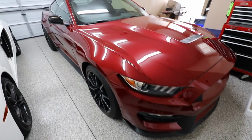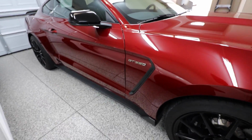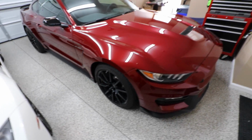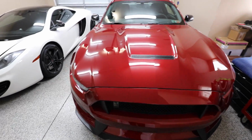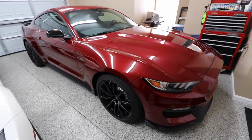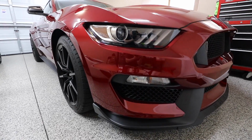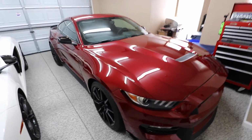Just got done with the coating on Grady's GT350. Came out really nice, really happy with it. I used OptiCoat gloss coat for him. This should last him at least 2 years with proper maintenance and everything. But yeah, this ruby red is just a gorgeous color. And again, cameras never really do justice to colors and everything, but yeah, it's awesome.